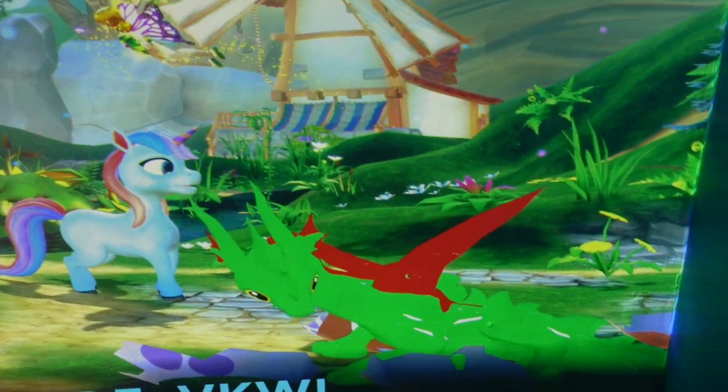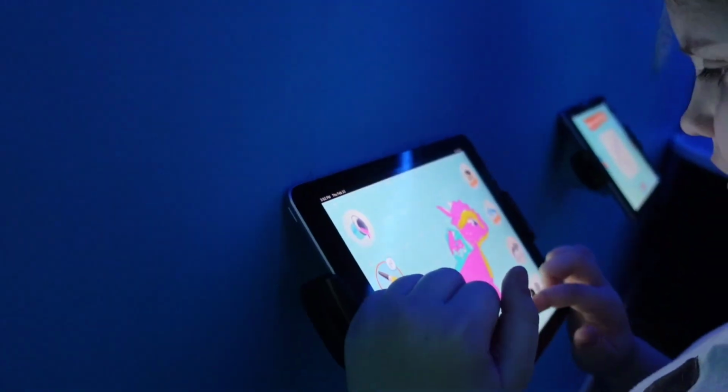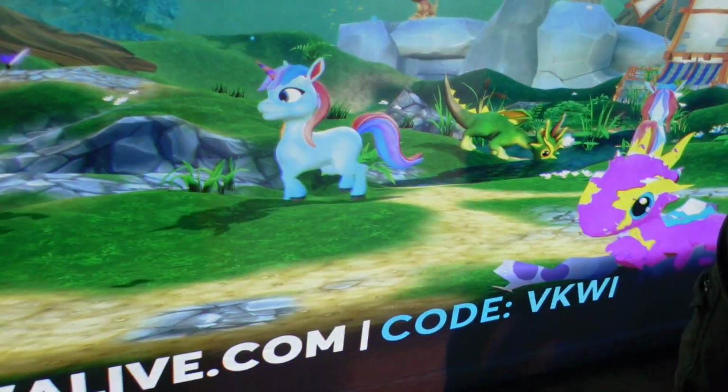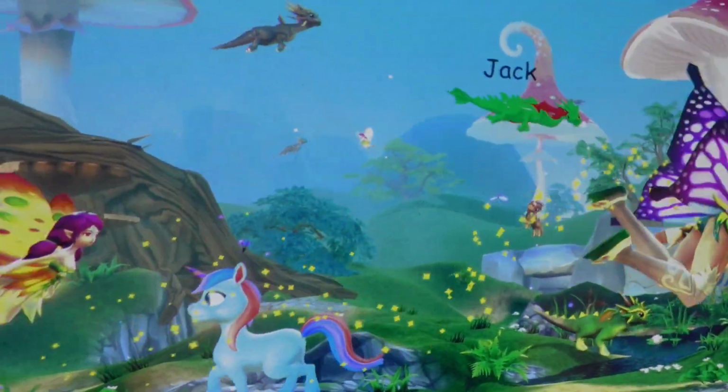That's mine! The Crayola Experience had something similar too, where you color on the pad and then it comes to life on the screen, but that's always fun to do.